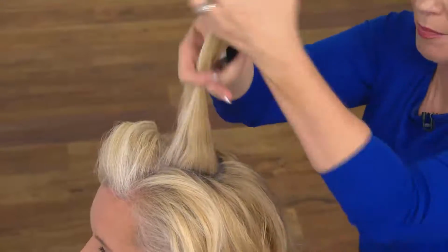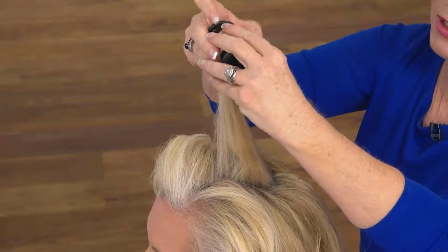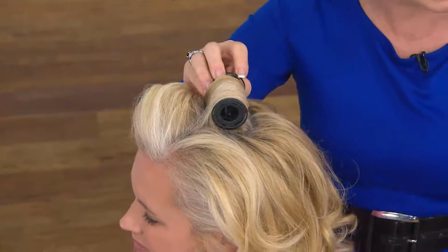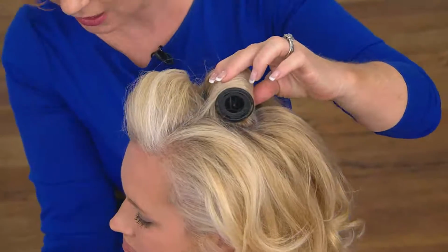So let me give you an example. Let's say you have second, third day hair. I'm going to take the roller. All I do is just secure my ends, pushing it all the way forward. You see how I'm doing it? I'm rolling it on what we call the base. So it's sitting on that base. That's going to give it amazing lift. Great for second, third day hair.